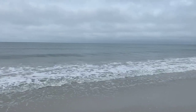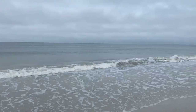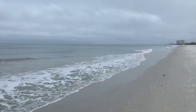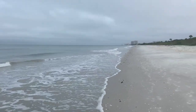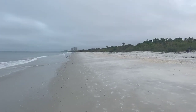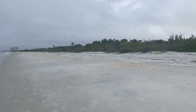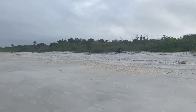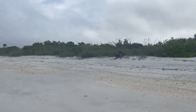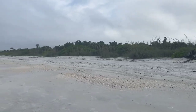This is the best part of the beach here, between Clam Pass and Vanderbilt. Look how desolate it looks here. It's a nice little walk. That's why there's not a lot of people here. A nice little hike.